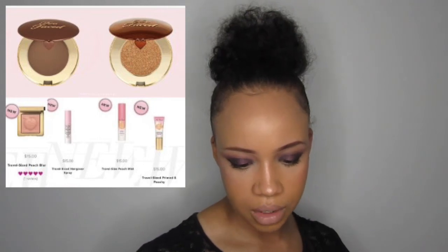Too Faced are coming out with some new minis, like the travel size hangover spray and the travel size peach blur. And it looks like they've got a highlight and a bronzer, or a highlight and a contour as well. So they're coming out with all travel size stuff. I like minis and travel size items because I feel like it gives you a chance to try more products because you're not buying the full size, which means once I get through this, I can then go and buy something else. I have more chance of getting through the travel size things.